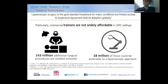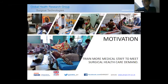So there is ample demand for training in laparoscopic surgery, not only in low and middle income countries, but even in developed nations. And when I talk about low and middle income countries, there are situations like these, which are quite normal in rural settings, or even in urban settings. There are an immense number of people who really need help. So the primary motivation is to provide training to the medical staff so that they meet the surgical healthcare demand.